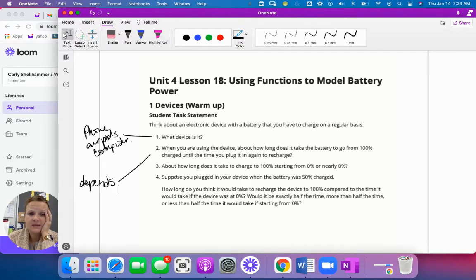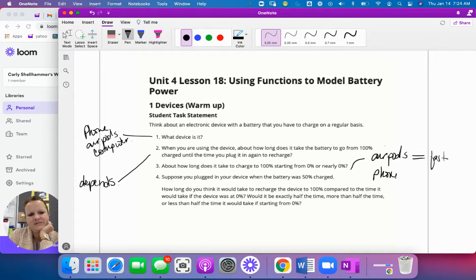So when you're using the device, about how long does it take the battery to go from 100% charge until the time you plug it in again to recharge? It depends. About how long does it take to charge to 100% starting from zero or nearly zero? So my AirPods, I don't know, it's pretty fast. My phone, quite slower. I don't know how much time though, I've never timed it. My computer seems to be somewhere in between fast and slow, medium speed.